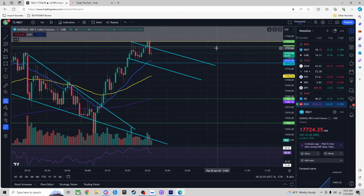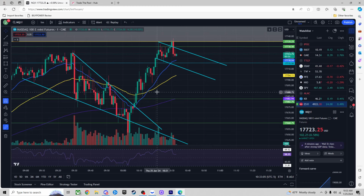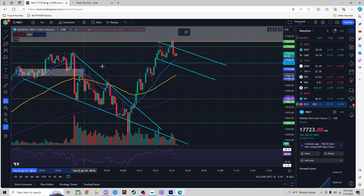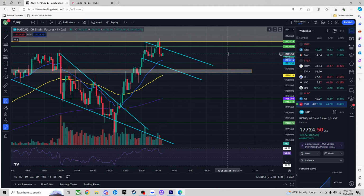Right, exactly. This is looking a little weak. Might get a push down to the lower wick on the left. If not, down to this kind of range we have. Let me see. It's a consolidation area right in here. I'm going to log into my Topstep, just see if I want to look into any.